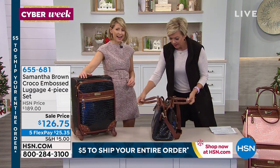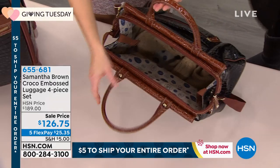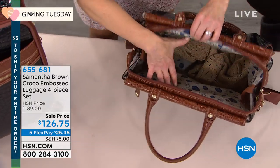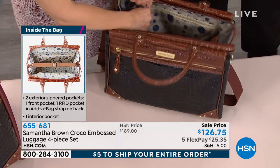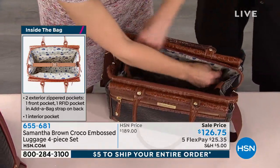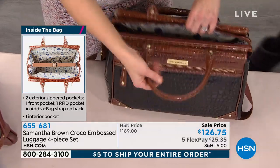Have we opened this one up yet? We haven't. Okay, and this is the doozy. We love this bag because it's perfect for an everyday bag. It's perfect for an overnight bag, even a weekender. Extra long zipper pocket here so you can put your wallet and it can be secure. I put a luggage strap here at the top so I can use this as an overnight bag.